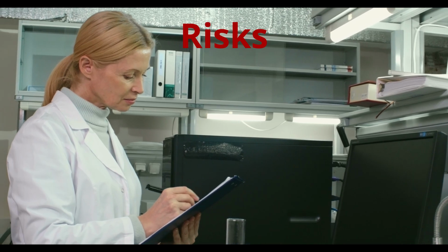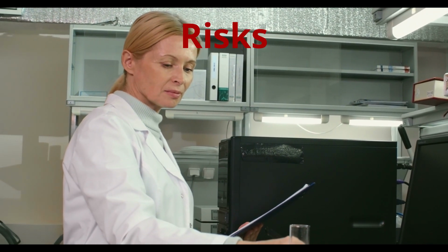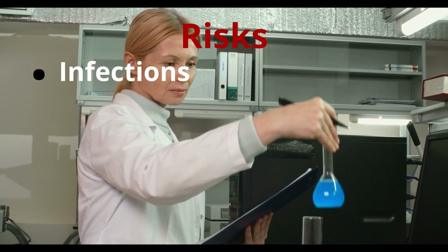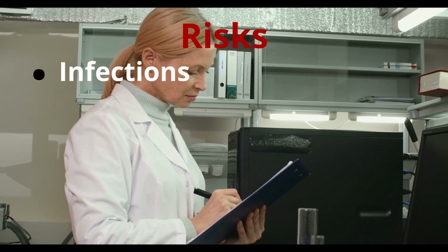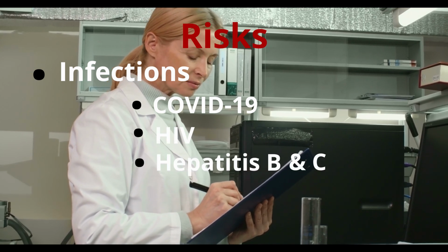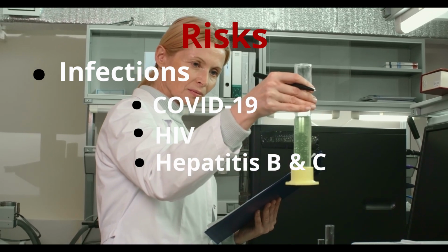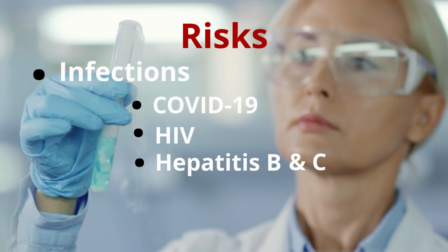Well, not very much has been researched about using convalescent plasma therapy with COVID-19 patients. The person receiving the plasma might get the infections that the plasma donor might have had. That includes the risk of contracting COVID-19 and other infections such as HIV and hepatitis B and C. Although it's highly unlikely due to the fact that only fully recovered donors were chosen and the blood is most likely going to be tested for possible diseases.